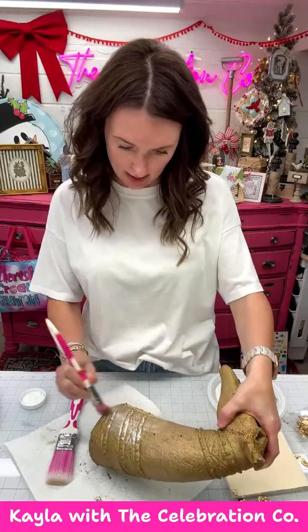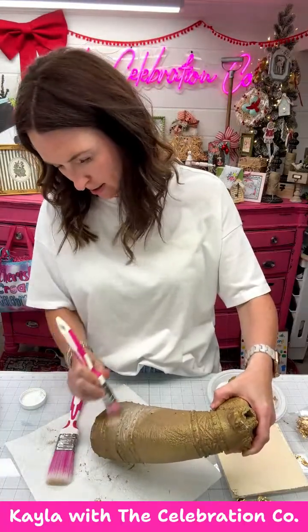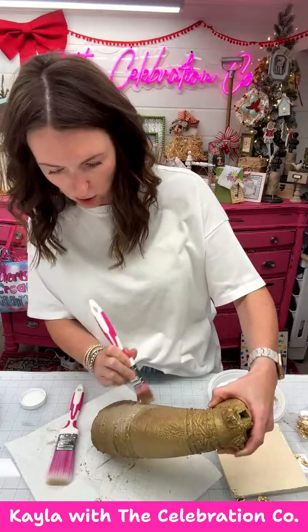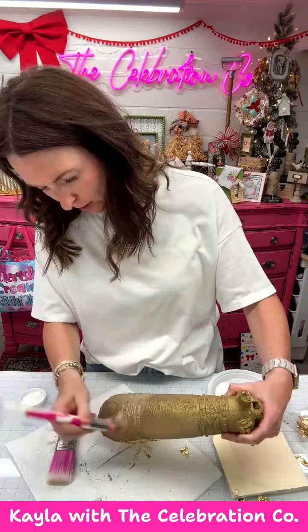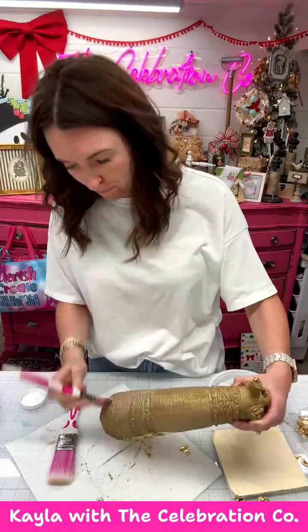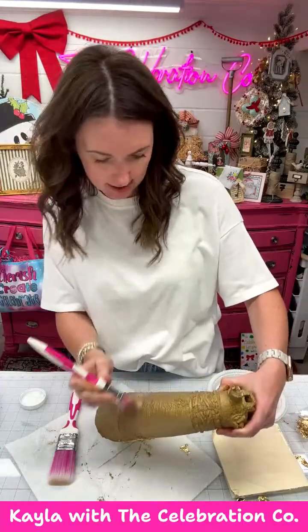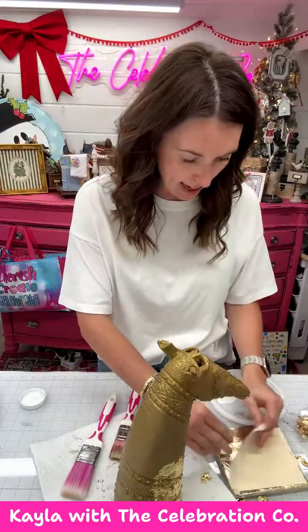So I'm just applying a thin layer of glue. You do not want this to be thick. You don't want it to be gloopy in spots. You want just a really nice, good thin layer. And if it starts to dry a little bit, that's okay, because that makes it tacky, and the gold leaf actually sticks better when it's tacky like that.